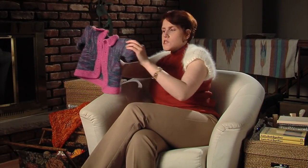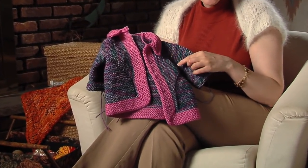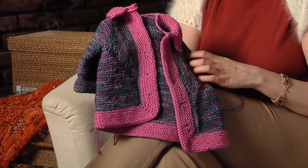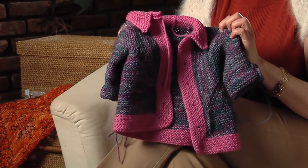These are some of the projects I'm working on. This is the Elizabeth Zimmermann Baby Surprise Jacket for my niece Nicole's first birthday. I made it in Cherry Tree Hill Supersock DK and Knit Picks Swish. I just need to weave in the ends, sew on some buttons, and ship it out this week for her big day.